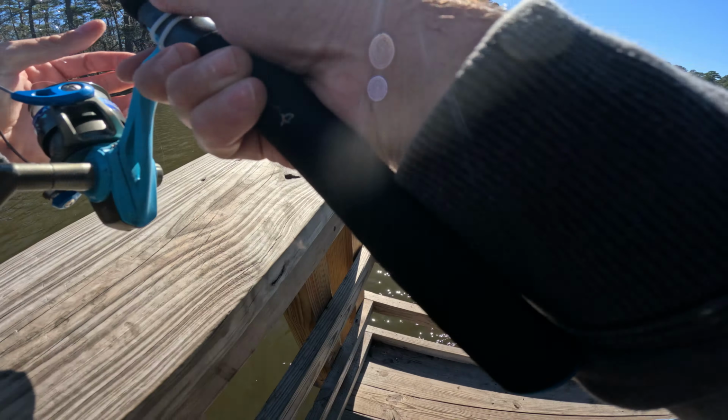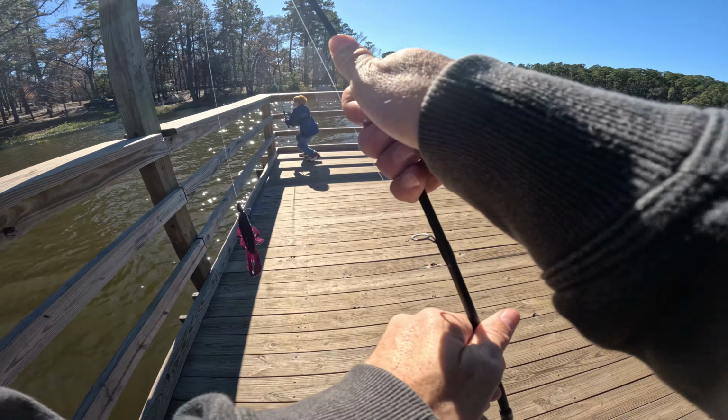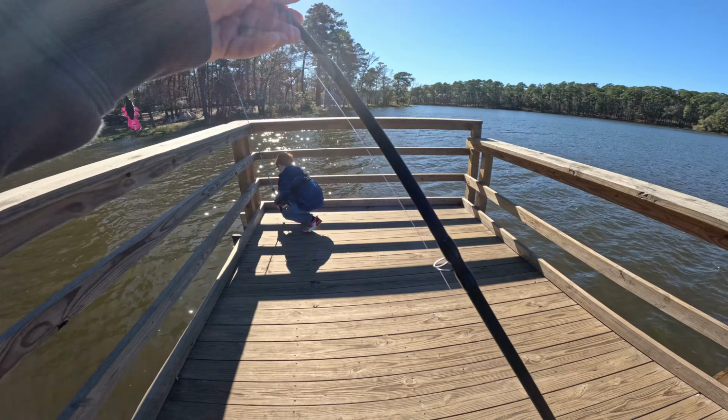We're going to put a... did you pick what kind of lure you want? Did you go through the bags? I don't know. Mess with it, dude. Just let it sit. Where's your bobber? Right there? Right there. All right. This one's ready.